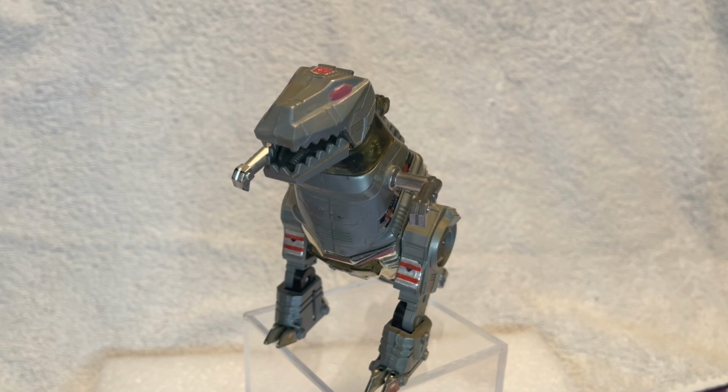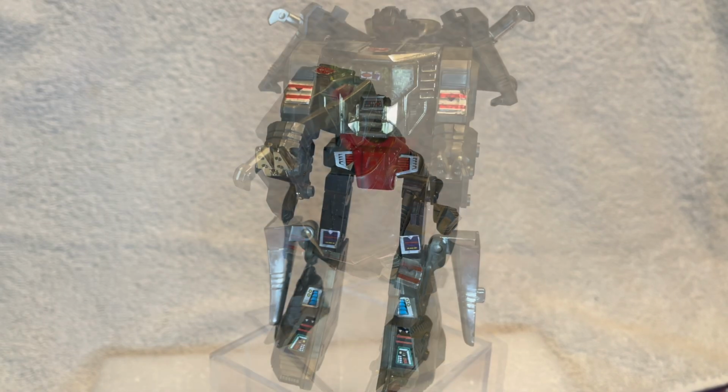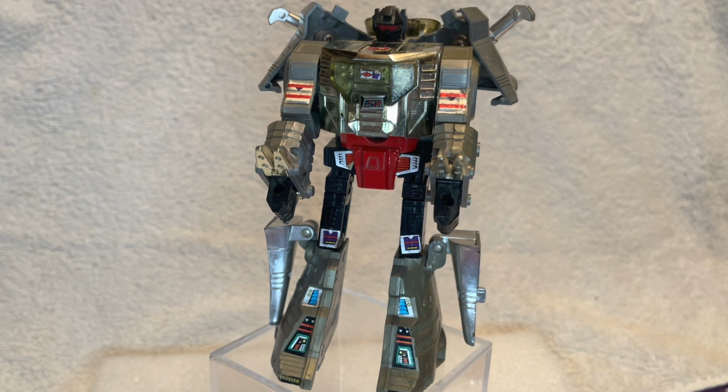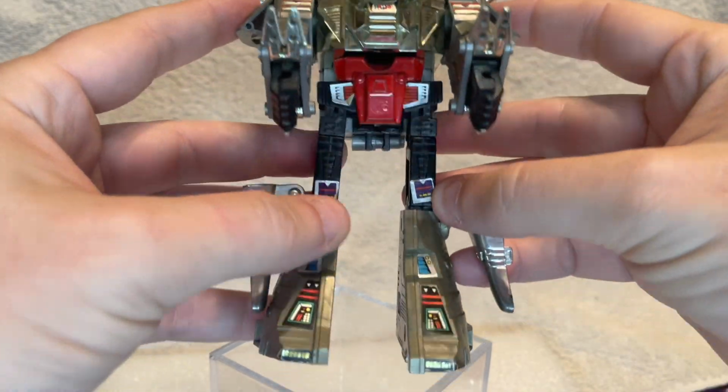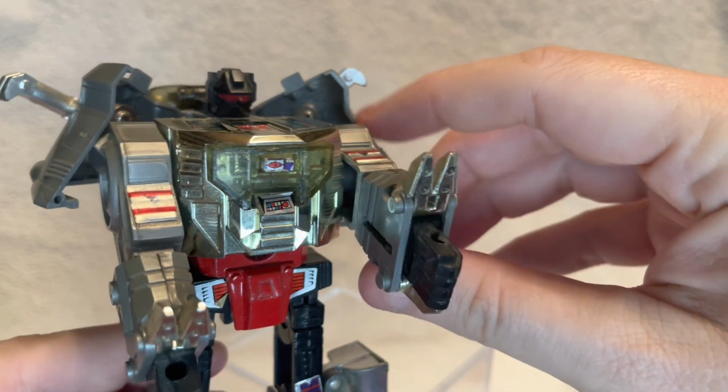So with a little bit of digital magic, I'll see if I can make him into his robot mode without knowingly causing any disruptions. Let's see if that'll work. Wow, the power of modern technology. So here he is, Dinobot Commander Grimlock in his robot mode. And yes, he has fully articulated and posable arms and legs. It's an absolute delight. You can put him in all sorts of positions when you're playing with him.